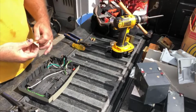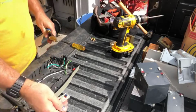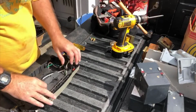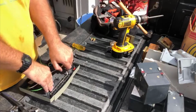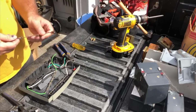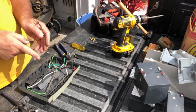Yeah, so a tactile switch and some lights, no big deal there. Just chuck that right into the low grades. And then there's the brass connectors. So, you know, I'll snip off where there's no solder so that it's clean, and then throw that in the brass bucket.